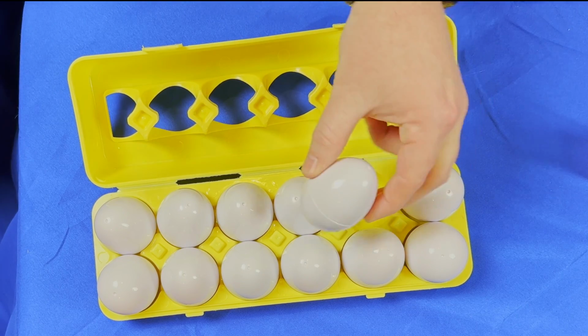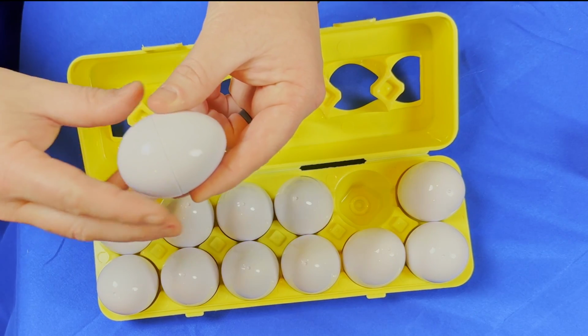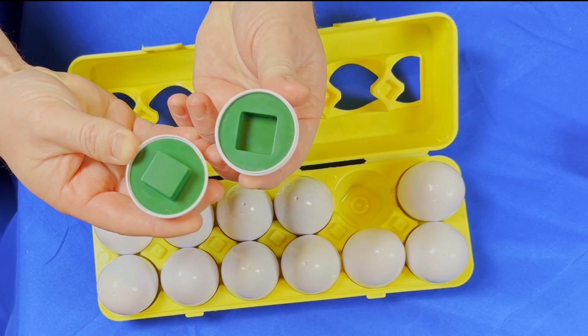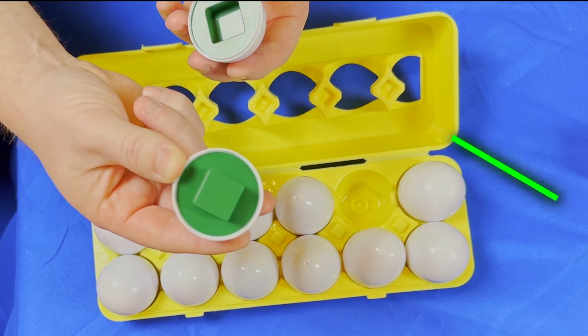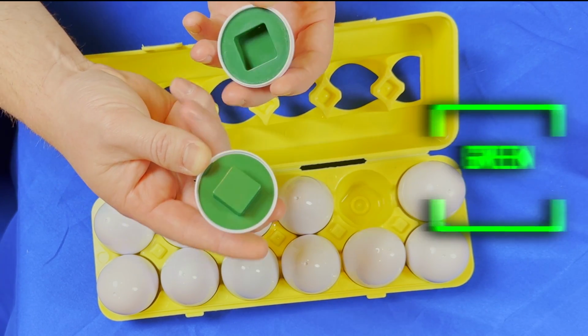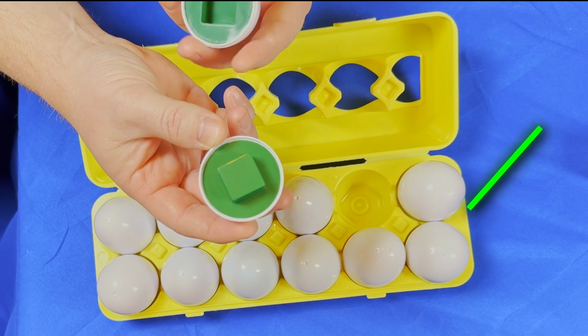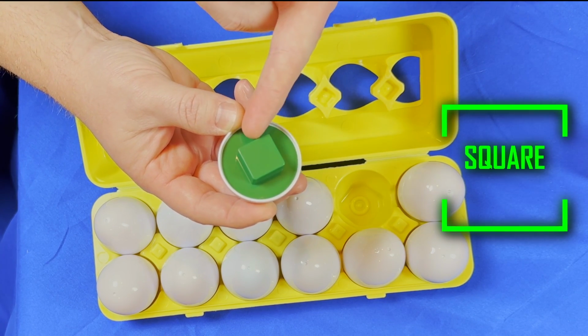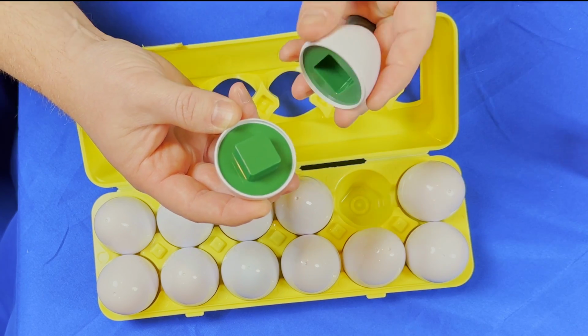Okay, so let's start with the first egg. We're going to open this up and see what color it is. Do you know what color this is? That's right, it's green, and this is the shape of a square. It has four sides, 1, 2, 3, and 4.